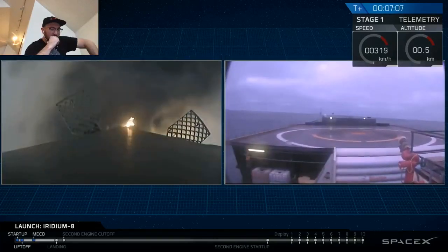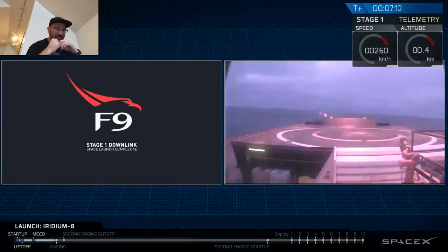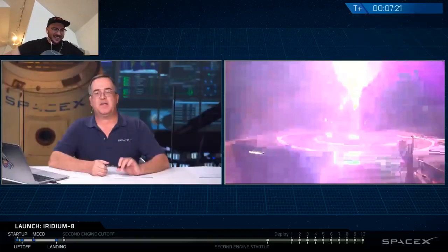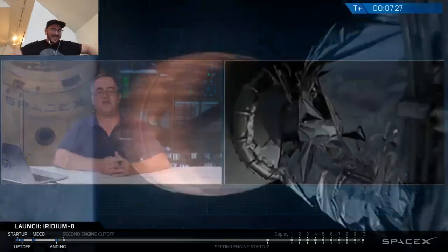You've got the camera view from the drone ship now. Come on. Waiting to see the first stage come into view. Yes, this looks good. We're getting the signal dropout, which is not unusual. This looks good. We're going to keep pressing on. We have not heard confirmation.